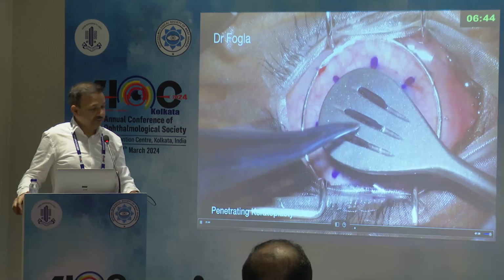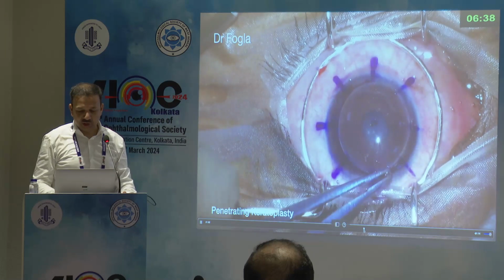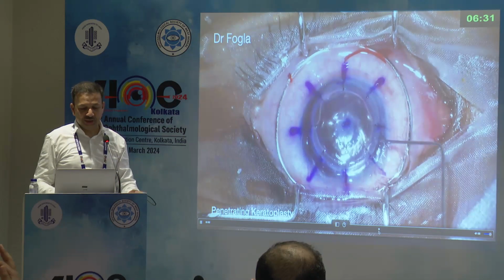Put in your donor graft and place the suture. While putting the sutures, once you have the marks, you can initially put the 4 sutures, then ensure that the 4 sutures are symmetric. You get a nice diamond appearance, then put the remaining 4 sutures.